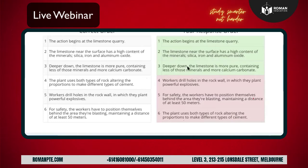Okay, any new reorder paragraphs? Yes, we have added a few new reorder paragraph questions to the student portal. You just need to go to the reorder paragraph section. You will find some new sets there. You can practice more questions from the student portal.